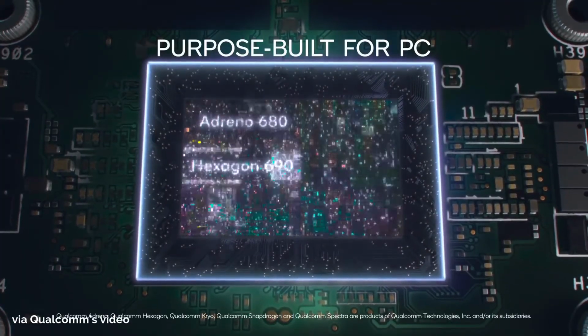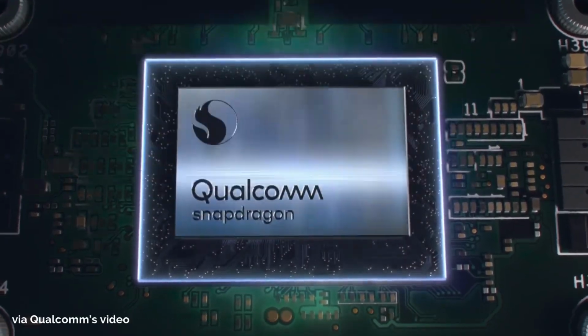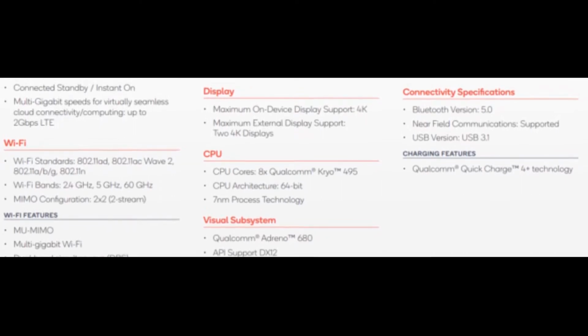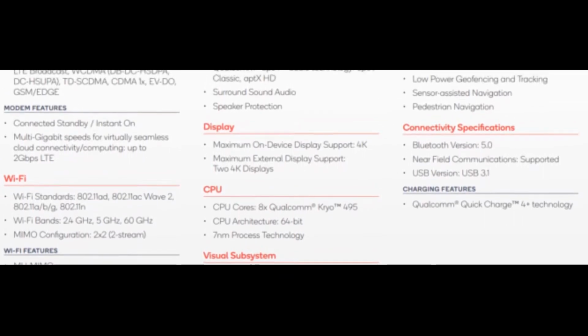Coming to another essential part of the Snapdragon 8CX is its graphics, which solely depends on the Adreno 680. Qualcomm even claims that its new Adreno 680 Extreme GPU will be twice as fast as what we have seen in the previous Snapdragon 850 for Windows laptops. The laptops bearing this chip will be able to host a display up to 4K HDR at 120 FPS. Having 3rd gen PCIe, it can support two 4K HDR external monitors simultaneously, which is a huge upgrade from supporting only one monitor before. Also, you get modern DirectX 12 API support for running modern games as well.